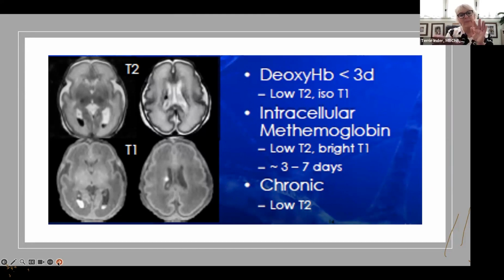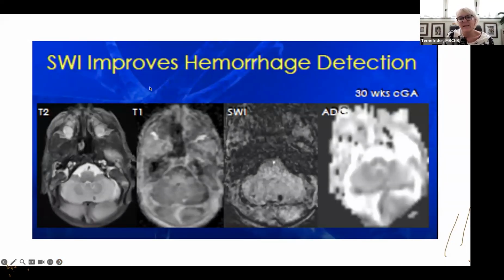So when you look at the partnership between T1 and T2, we can look at how old a hemorrhage may be, which can be helpful sometimes, particularly for babies who have got hemorrhages when you're trying to time when the hemorrhage may have happened. But one of the things that really improves the detection of hemorrhage is the susceptibility weighted imaging.